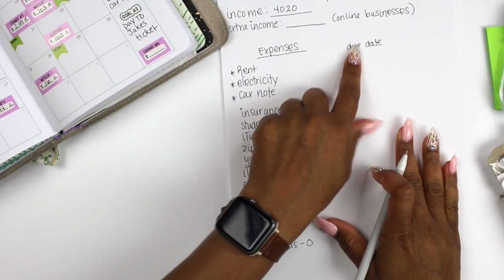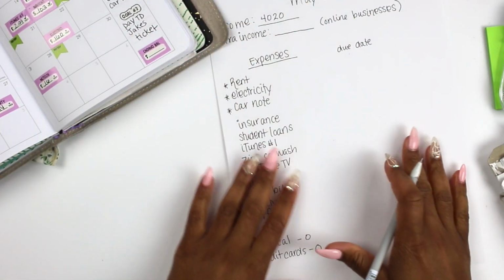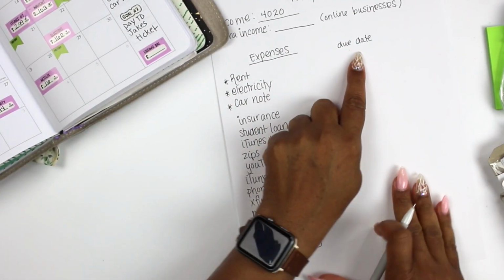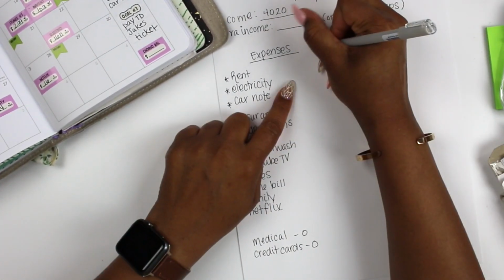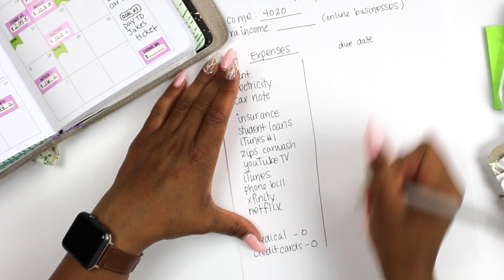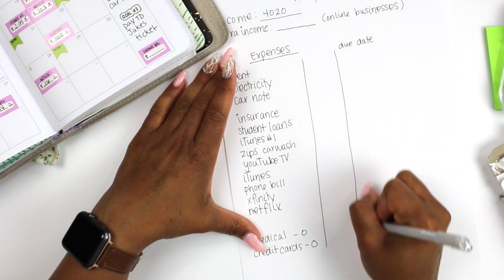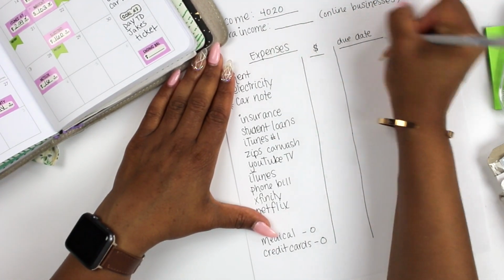Okay, and that just lets you know where everything needs to go. And then you would take that here. So let me just stay over here for a second. You'll put your due dates over here, and then you can put your amount if you want to. Let's see, we have enough room. So here, ignore my lines, and we'll just put a dollar amount here and the due date.